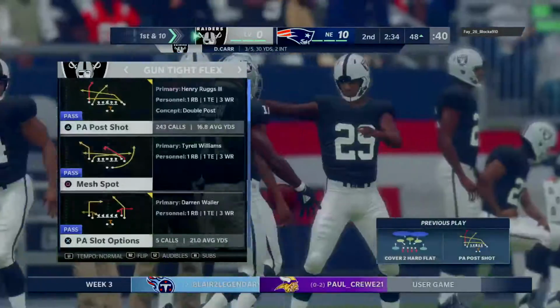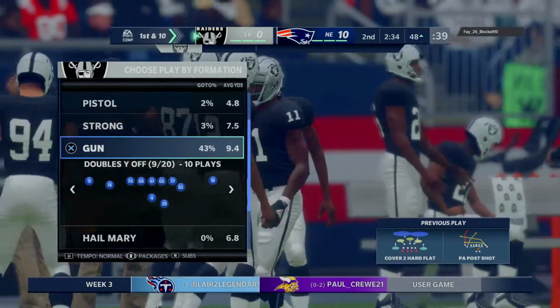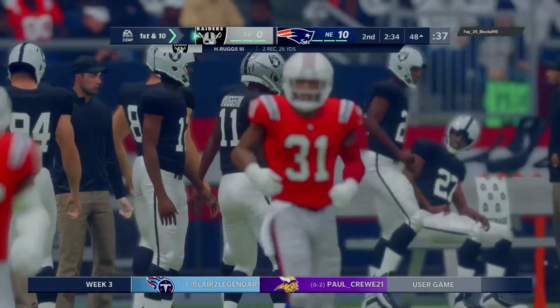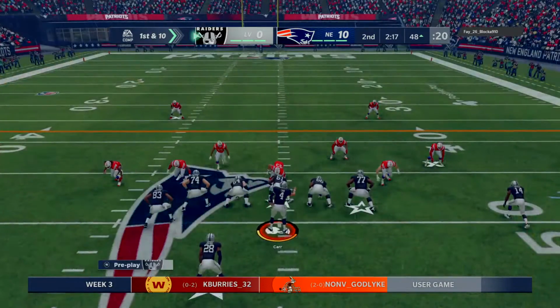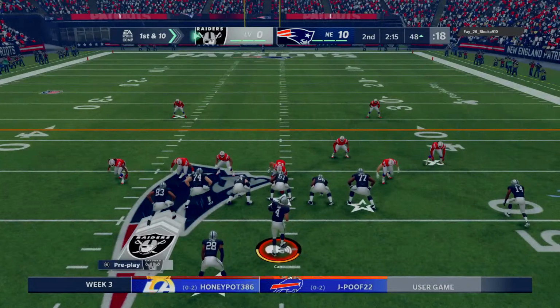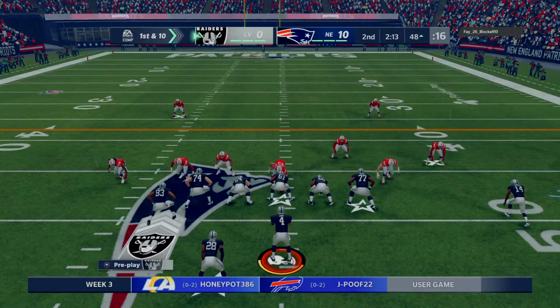And he'll take this to the other side of midfield before going out of bounds. 27 yards there on a very nice third down conversion. This offense finding its legs now. Here's another 1st and 10.